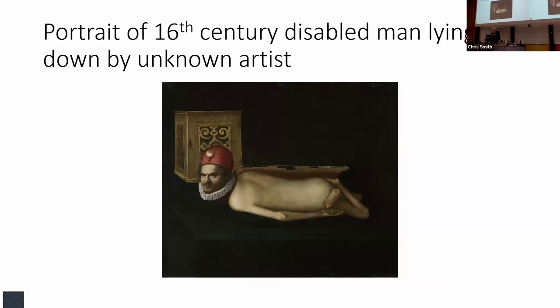This one is an unusual painting. It's a 16th century painting, and it shows a disabled man lying. The artist is unknown. You look at the head, looks pretty normal, and he's got a ruff around his neck and a red cap like that. His trunk is fine, but you can see his limbs are really thin, and they are flexed and deformed, and his elbows are also straight.